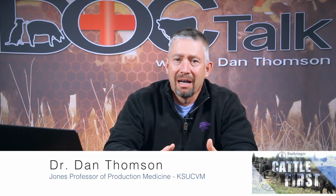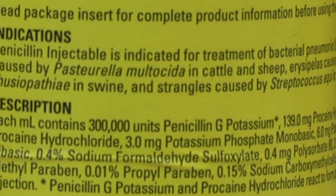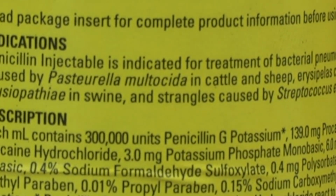When we start to think about labels that are on bottles of antibiotics, it's extremely important that we follow them. The first thing that's on the label, what species is this indicated for? So it might be for cattle, for horses, for dogs, or cats. Once we understand the species that these products are labeled for, what's the indication? Bovine respiratory disease. Could it be for foot rot? There's a list of species, indications.